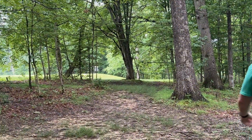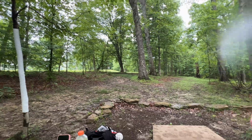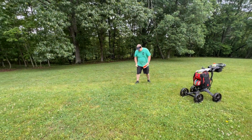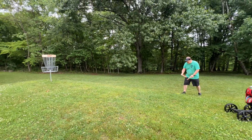Oh, it didn't flip enough. All right, we're 15 feet from the basket. We'll get a birdie, but I wish it would have flipped up. Notice too much. All right, let's see if we can make that birdie I'm hoping for.